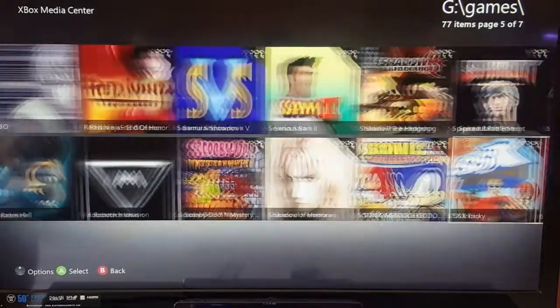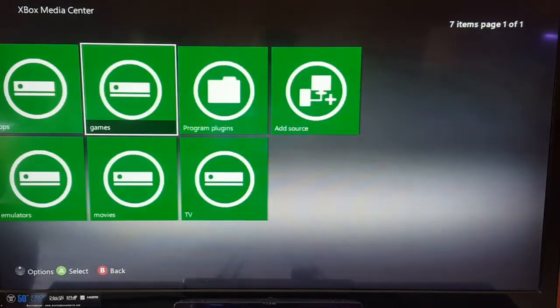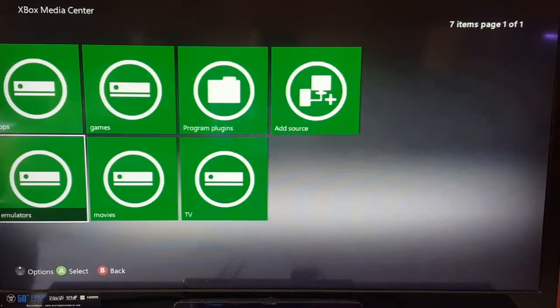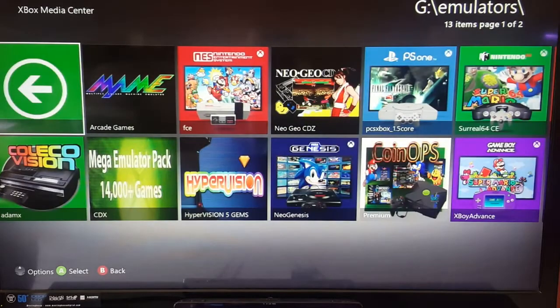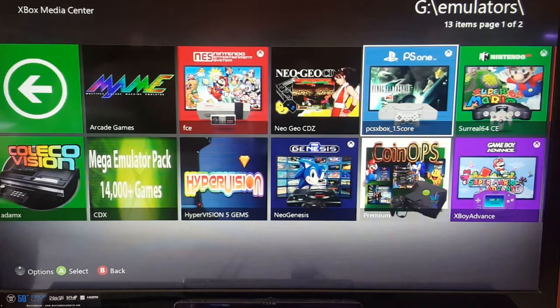But yeah, I got all these games on here, and you can add more. It does come with 21,000 games on here, or more than 21,000 games. Since I added more, you just go to the emulators. 14,000 of the games are in this Mega Emulator pack. Has MAME, which is pretty sweet. Nintendo, Hypervision, Genesis, I believe that's Game Gear, all the good stuff. Sega CD, PlayStation 1, which is actually a really cool surprise.